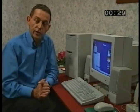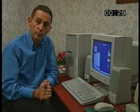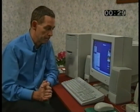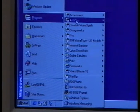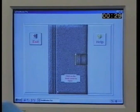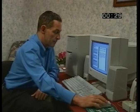When you get your PC, you may have ordered the optional backup CD with copies of all the software on it. If you don't, it is worthwhile making a backup copy of the software that came with your machine just in case anything happened to your hard disk. Now, there's a program which does this for you. It's called Diskmaster Pro. That takes you through the whole process of backing up the software onto floppy disks, but you will need a lot of them to back up everything.